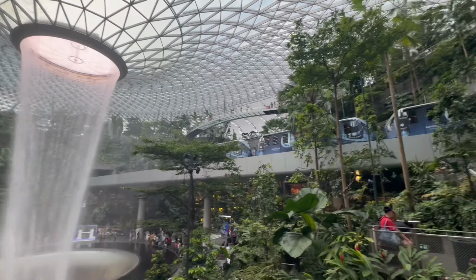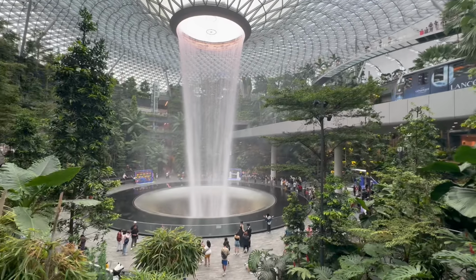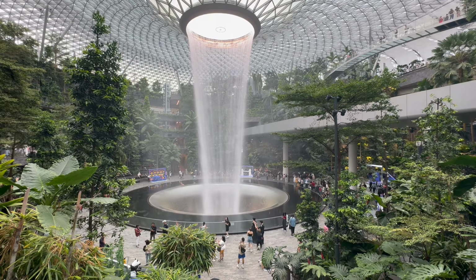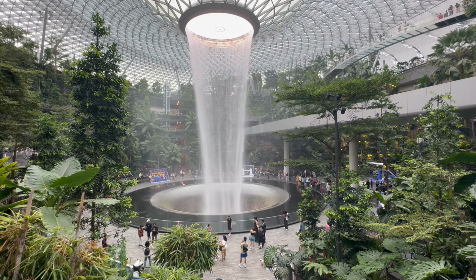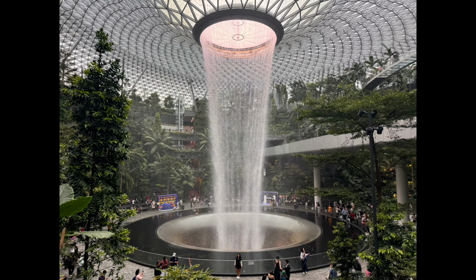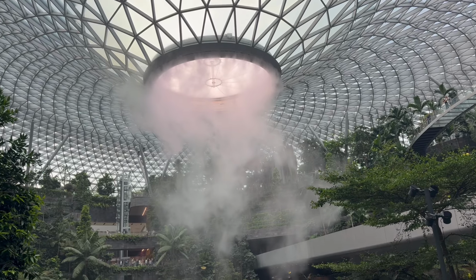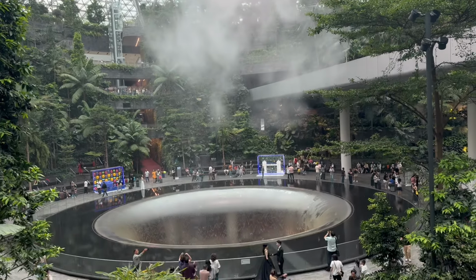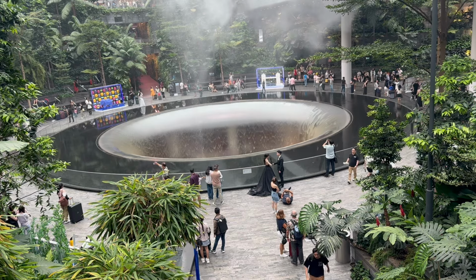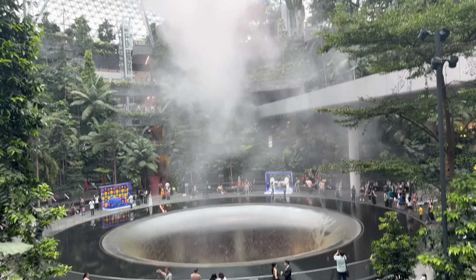Oh my god, and there's a train. That's the one that goes from here to Terminal 2. I think that's, oh, it doesn't go to our terminal, does it? Look at that guy lying on the ground taking photos. Ah, I want to do that.